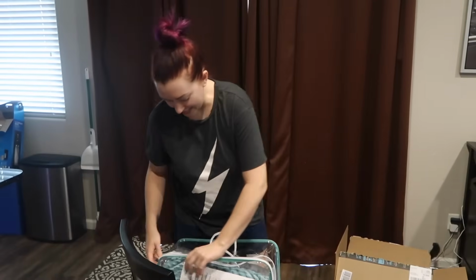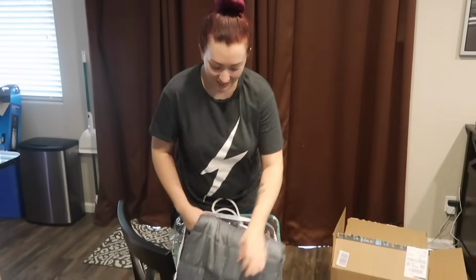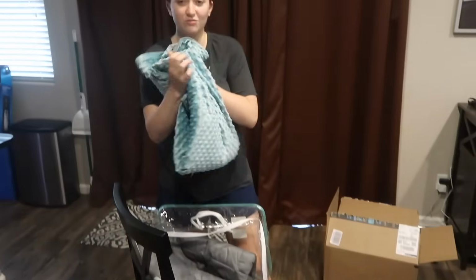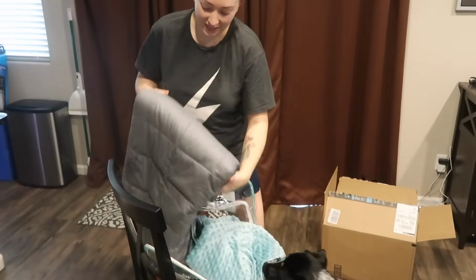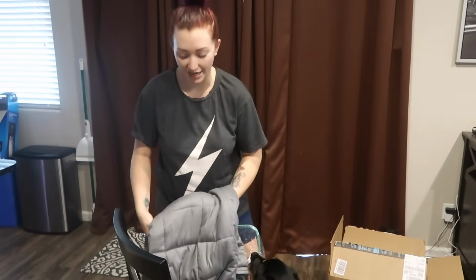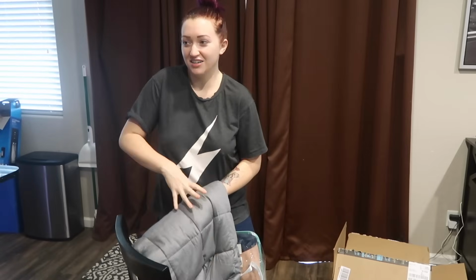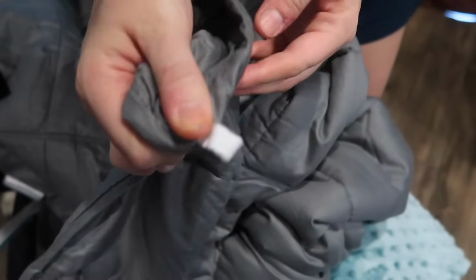The way that this comes is it has the actual weighted blanket, which is this gray one right here, and then it has this duvet cover, which is really soft. It reminds me of the ones at Kohl's. I think they're called like the big one or something. Just a really soft blanket. The actual weighted blanket feels like it's got a bunch of really heavy beanbag-like little beads in it. What I heard was the hardest part was that it just has these little ties, and that it's hard.